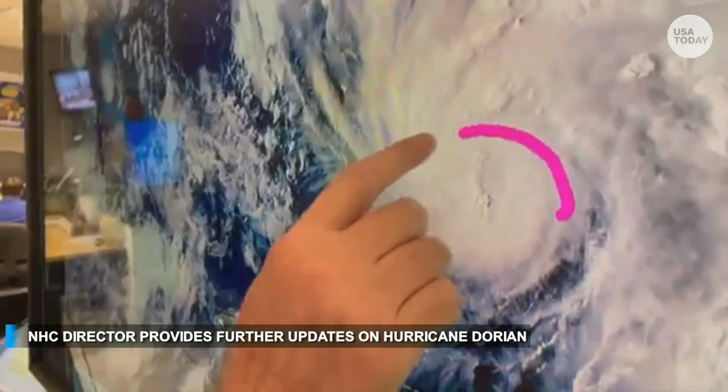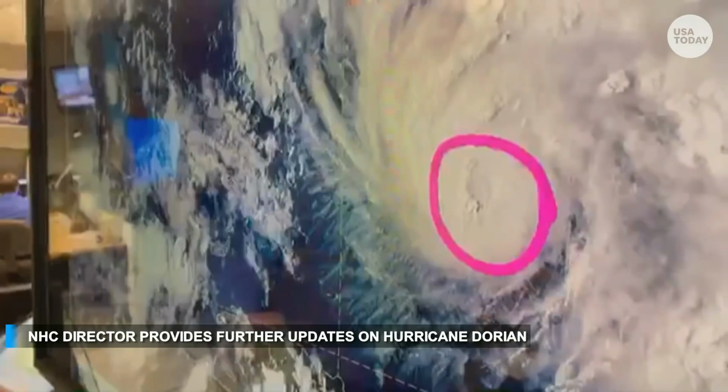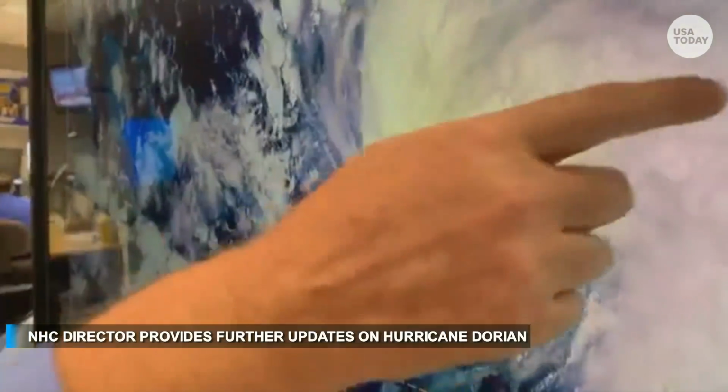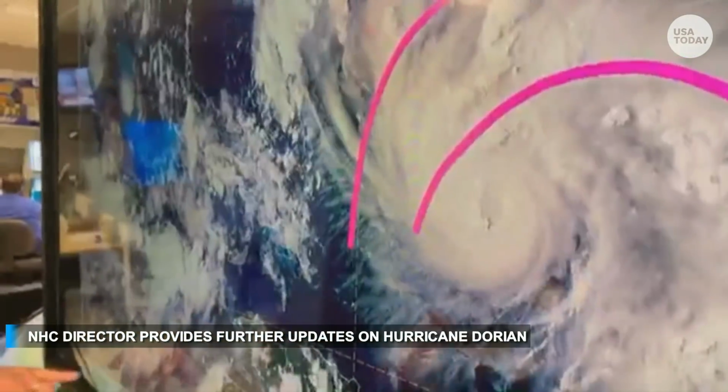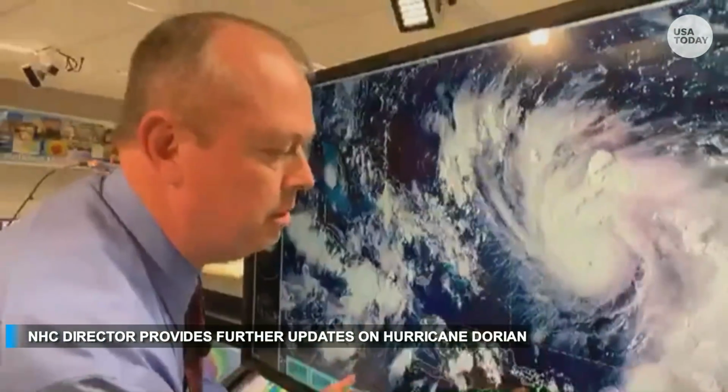Look right here. You can see some of that convection right around this center, indicating that we've got a very powerful storm here. Even well away from it, you can see some of these rain bands coming out of this storm. So it's getting stronger and stronger with time. A little bit of shear.